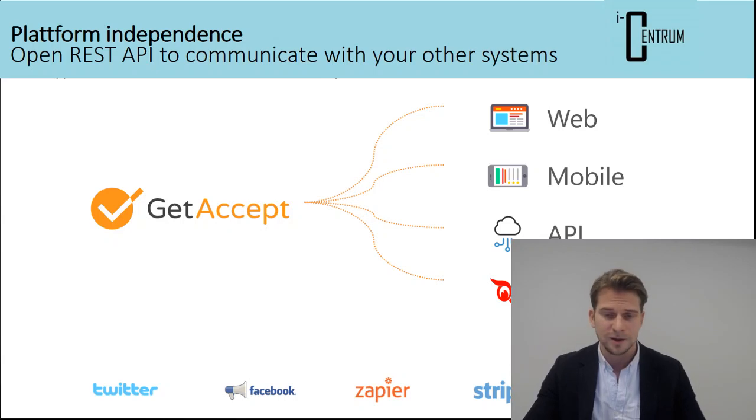Other ones are remarketing, if you want to use that. But that's an integration that would cost you a little bit more money, of course.